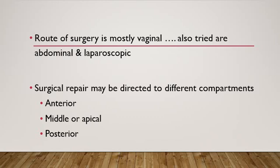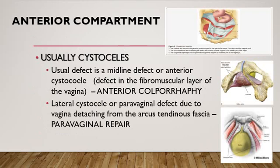Whenever we are dealing with pelvic organ prolapse, the organ is divided into different compartments, that is anterior, middle or apical, and posterior. So different surgeries are there for the different compartments. The anterior compartment is usually cystocele and to some extent urethrocele. And among the cystocele, the usual defect is a midline defect or anterior cystocele.